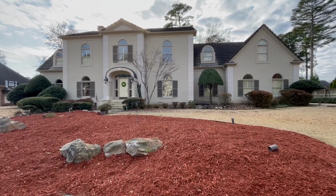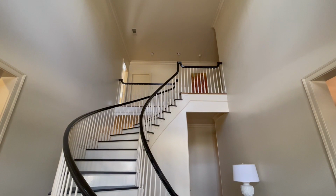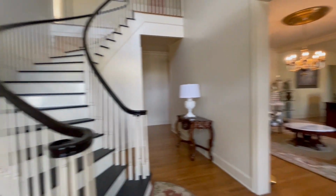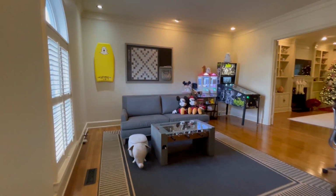I'm super excited and super proud to give you a tour of our house. When you enter the house, here is the foyer. We got a sitting area over here. And my favorite part of the house, my office.